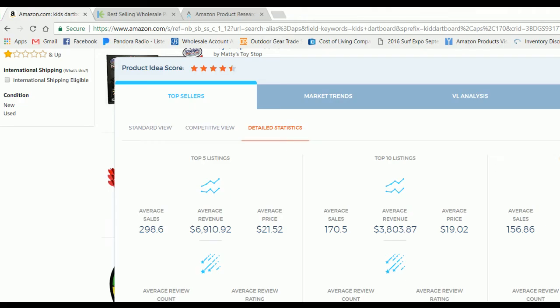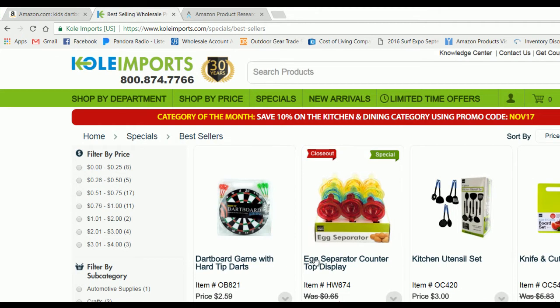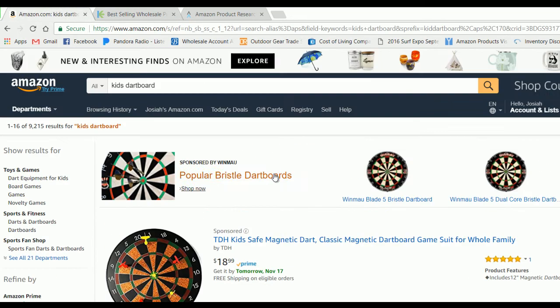Actually, honestly, I don't do a lot of this anymore. I have a VA that does it, a virtual assistant. That's something that as time goes on, it's real easy to pick up. So we have egg separator, and this is a countertop display, but it's just an egg separator. So notice we go from kids, sports, to kitchen.